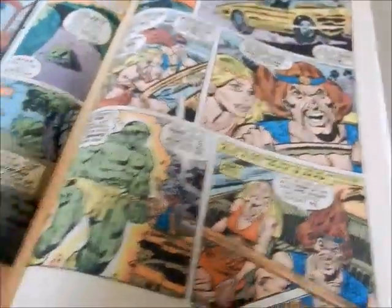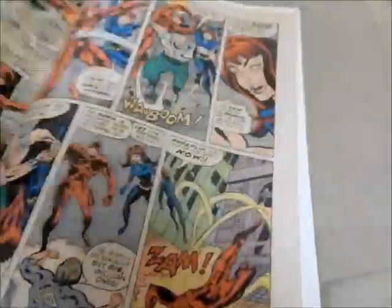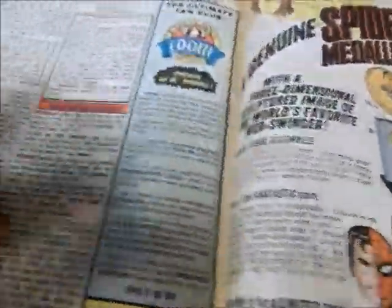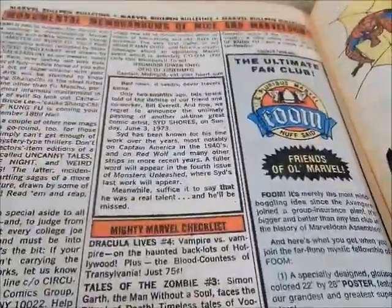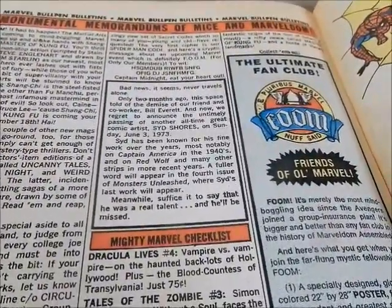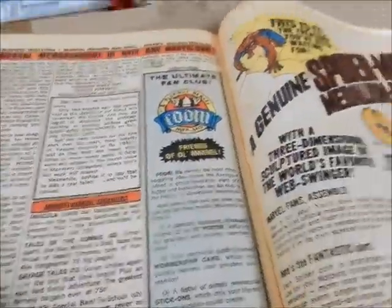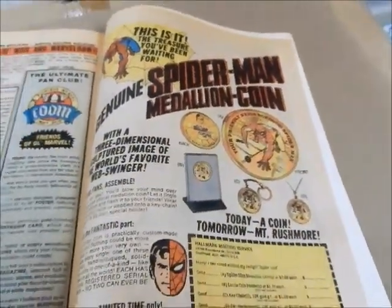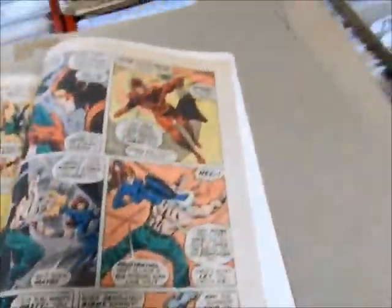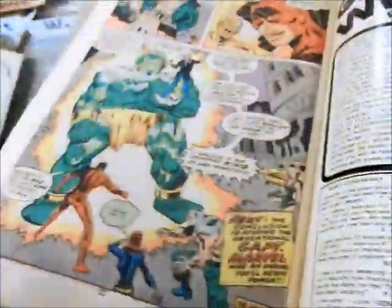Let's see. Again, you got this hulking creature running around. And where's the bullpen page at? This here, we talked about Sid Shores. Sid did some of the inking in some of the earlier issues. This talks about his passing on Sunday, June 3rd, 1973. And Bill Everett had died just a month or two earlier. So very, very sad. But Marvel would honor those that had passed away. We've got a Spider-Man medallion coin. And Daredevil tells her, you have to make me blind once again. So let's move on to the next one.